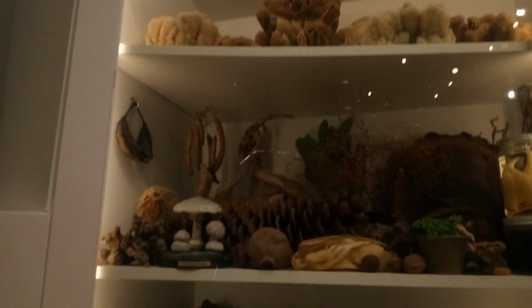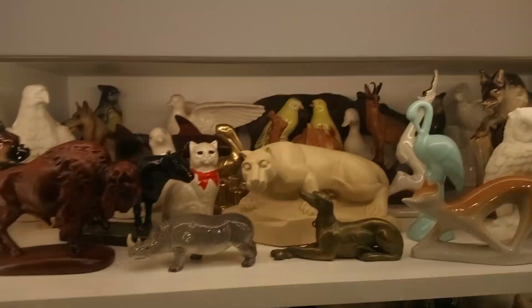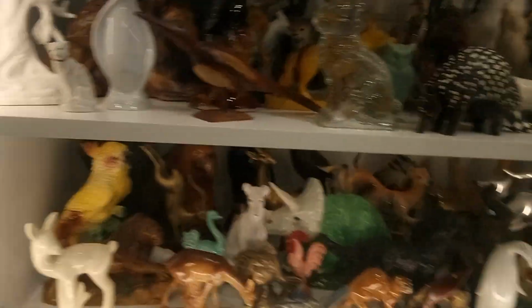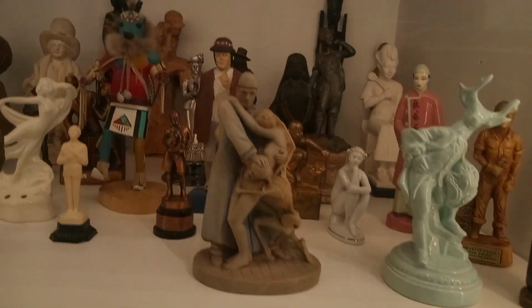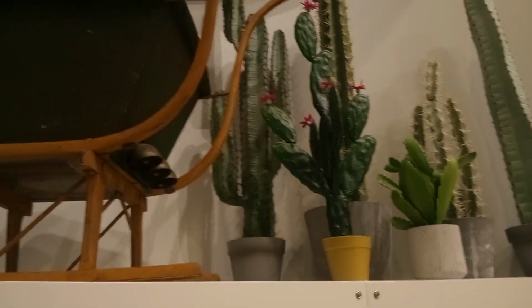Yeah, look at those. Those are so pretty. Sorry about all the lighting and reflection. There's just so much stuff. They don't even have enough room. Antiques. I'm not a big knick-knack person, but I do appreciate looking at antiques. Look at that. Look at those bells. Oh my goodness, that's an actual sled. What? And those are actual cactuses, I believe.